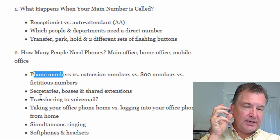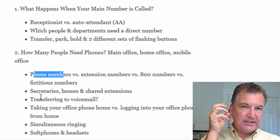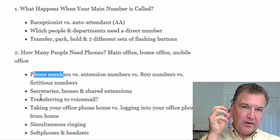Okay, and so if you pick up the shared extension, does it block that path? If someone else calls the boss while you're still taking care of the first call, will the second one get a busy? Will it go into the boss's voicemail? Or will you have a shared line rollover to where it's like boss line 1, boss line 2? Okay.